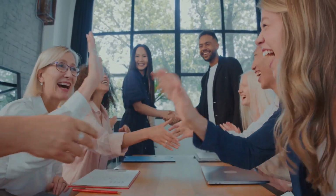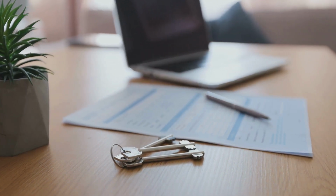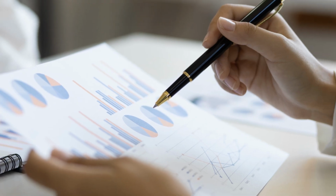Once you've picked a lender, fill out the application. This part might seem daunting, but just take it step by step. Your lender will guide you through it.